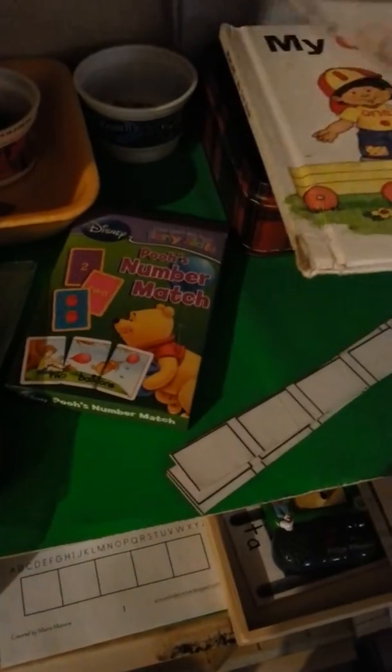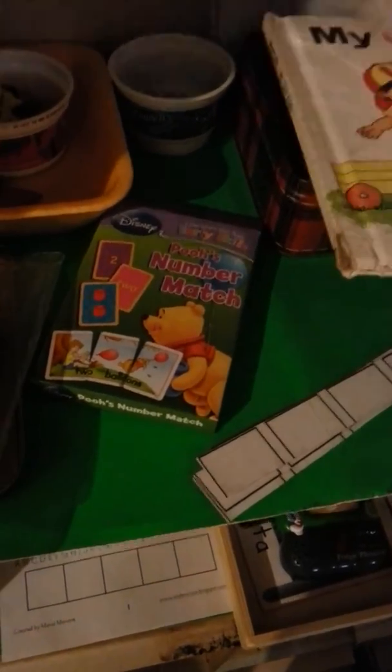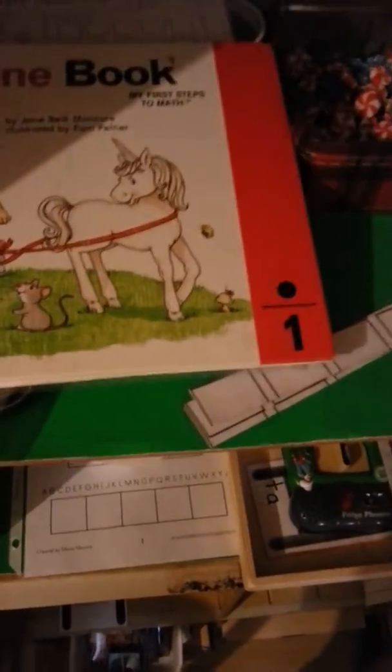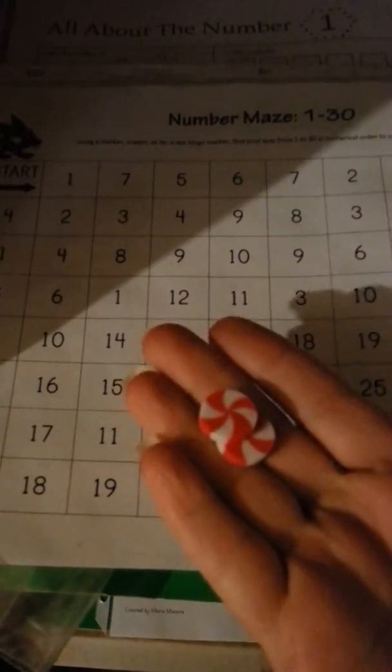I also have a few, let me show you the book first. We will also be reading my 1 book, so he'll be doing this book as well for the week. He also will be doing this activity where he has to follow the maze until he gets to the end, and I'm going to be using little erasers. So he'll be using these to just pretty much put them on the next number and so forth until he gets to the end.